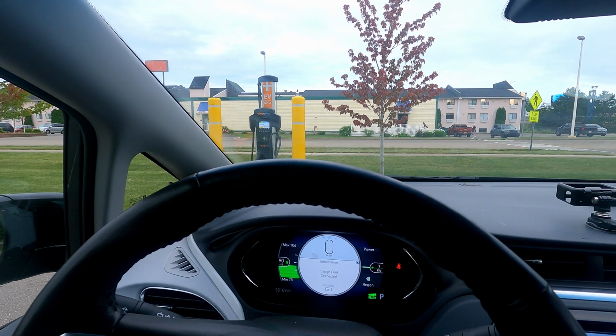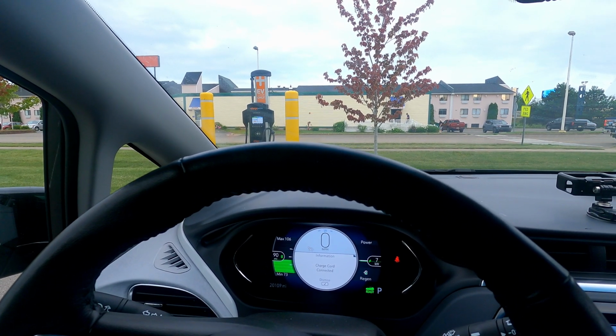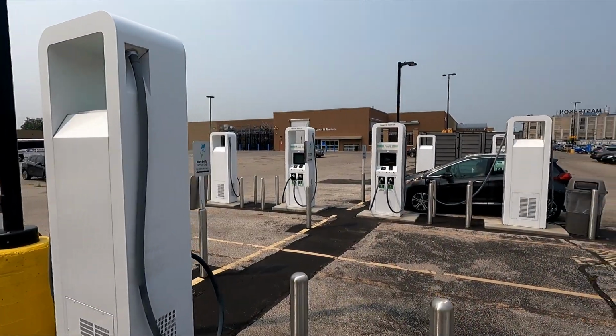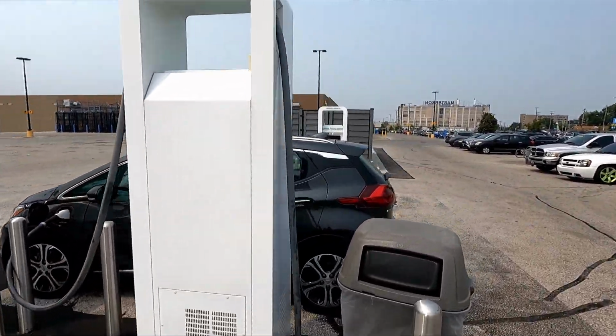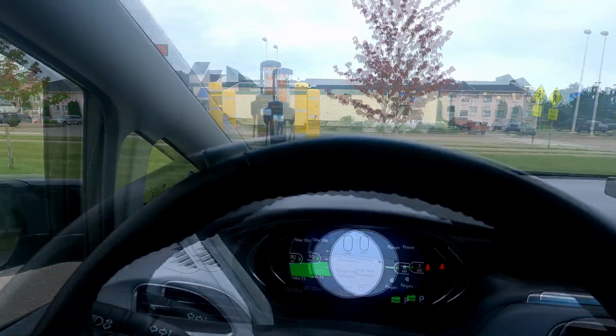So another destination charge. This is actually becoming pretty common now. Last DC fast charge for us was over in Wisconsin on the way up to the Upper Peninsula around the Fond du Lac area. They did have one over in Norway, Michigan, but we didn't need to use that because we had the destination charging at the hotel.